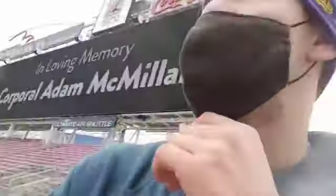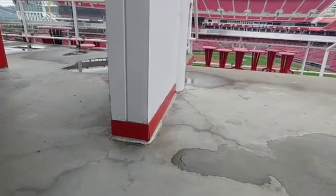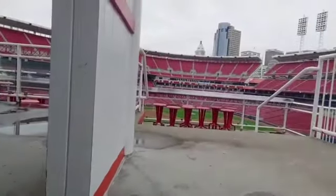Even though I've done my fair share of stadium hopping before, but Cincinnati Reds. Watch, the next thing I know, the security guard's gonna tackle me. I'm ready for that. Guys, I almost got caught. There are people down there. Oh shit.